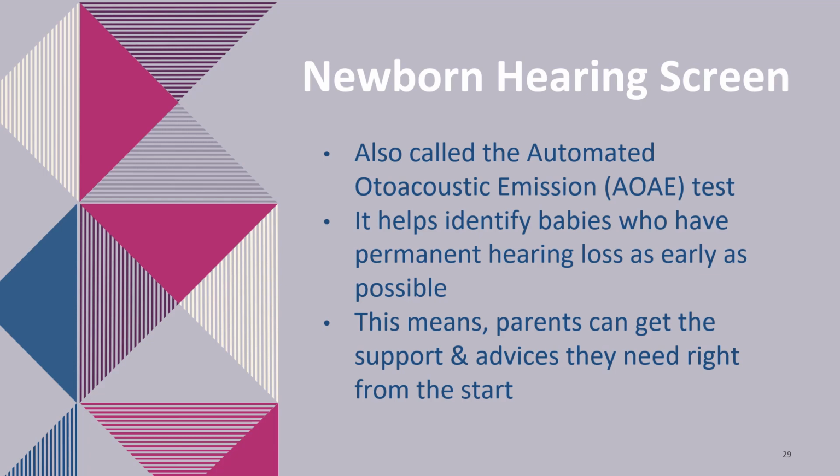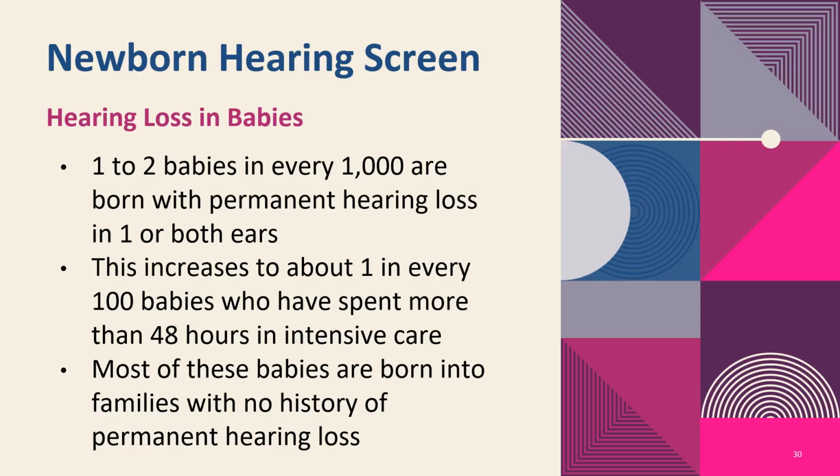It's definitely one that needs repeated reminders, education, and documentation that the discussion occurred. And if the family declines it, they decline it, but you have to make sure that they want it done and that you're helping to make them successful in getting it done.